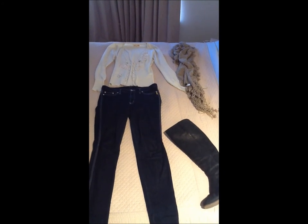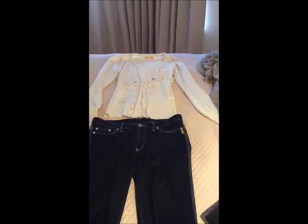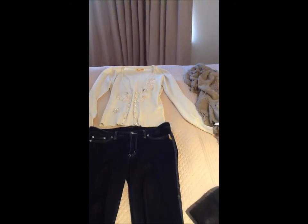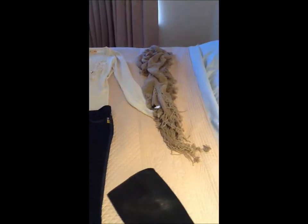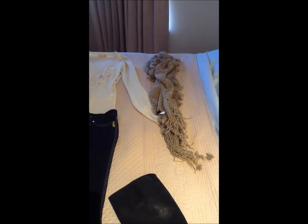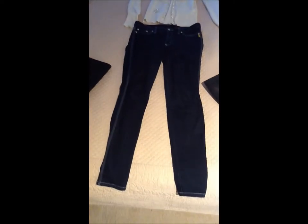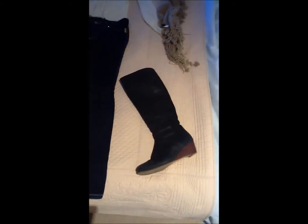Okay, so just to recap what I put with my new Alana Hill cardigan that I bought from eBay. If you can see in the corner, I've paired pearl earrings and a pearl ring with it to go with the pearl buttons and flowers with pearls on the cardigan. I've paired this dark stone coloured scarf to match the stitching on the cardigan. I've worn some dark blue skinny leg jeans with it and some black suede wedge boots, which I've got either side of that.